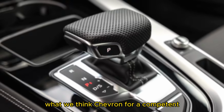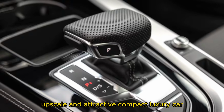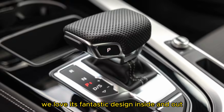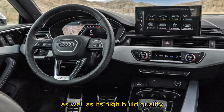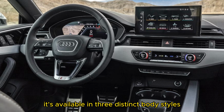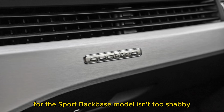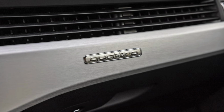What we think: a competent, upscale, and attractive compact luxury car. We have few complaints about the A5. We love its fantastic design, inside and out, as well as its high build quality. It's available in 3 distinct body styles. Plus, fuel economy for the Sportback base model isn't too shabby.